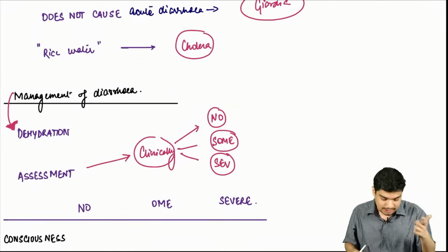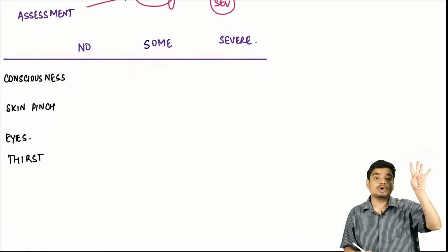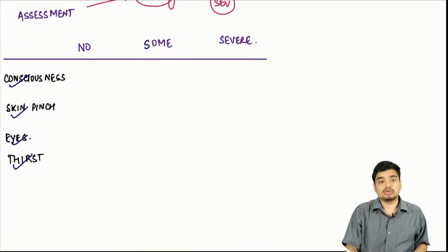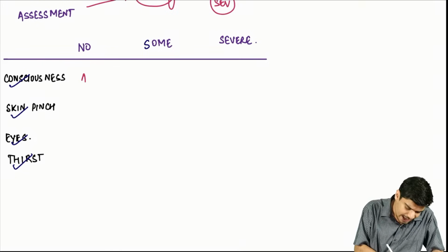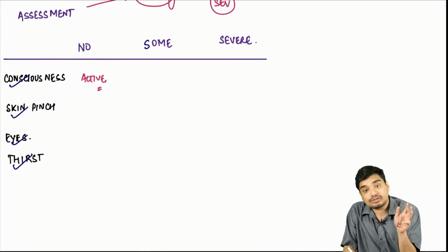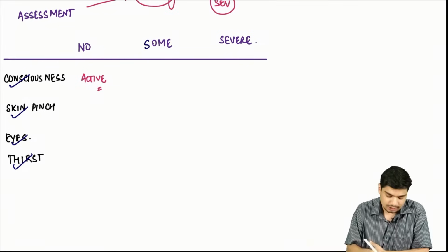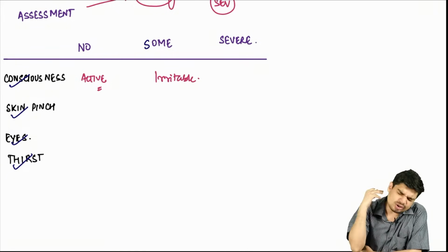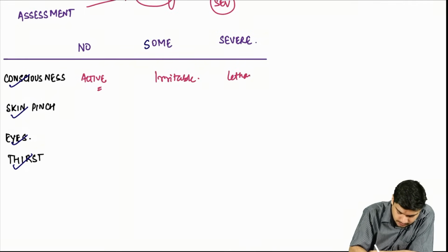And how do we do that clinically? We basically use four parameters: consciousness, skin pinch, eyes, and thirst. In no dehydration, the child is fine, so the child will be active. In some dehydration, because some fluid loss has already occurred, the child will be irritable. And in severe dehydration, because the body has now lost so much water, the child will be lethargic.